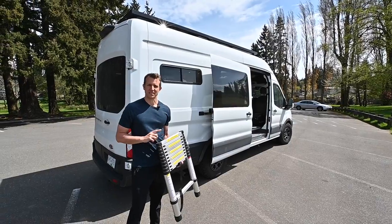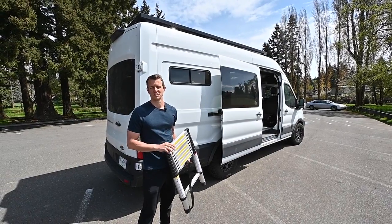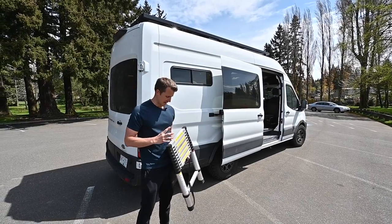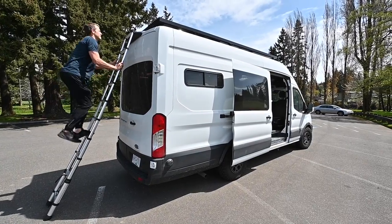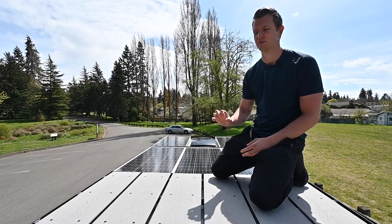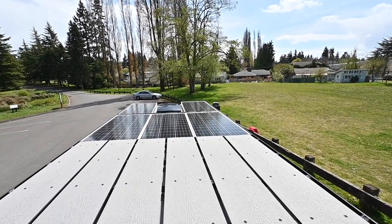So for the ladder, we just like using an extendable ladder for a couple of reasons. One is security, so we don't have to worry about the solar panels or anything we're storing up on top of the roof. And then secondly, it's really easy to store this just behind the driver's seat. And then we don't have to worry about anyone climbing up. I designed this custom roof rack out of angle and square tubing aluminum, and then I had a local shop fabricate it for us and went and got it powder coated.